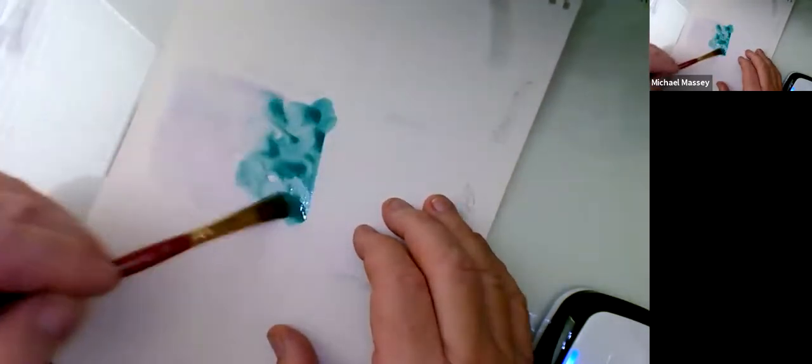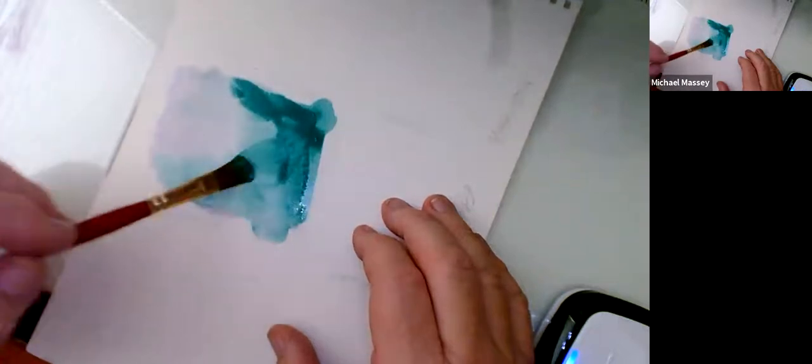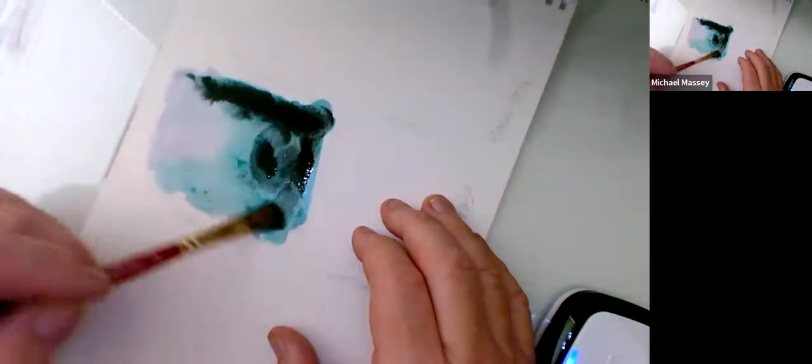All right, well, I got our blue green, and I will add some stuff to make it darker. I don't know, they don't tell you, they just call this blue green. It feels to me like a phthalo blue green. It's also known as viridian green. Oh yeah, this one's viridian. Okay, so we got that going on. So we got it flowing into there.